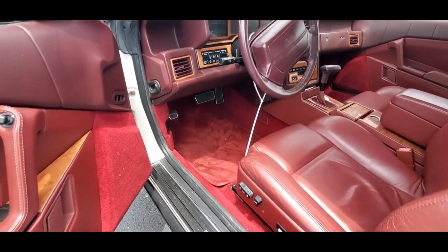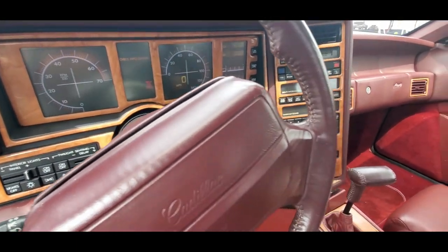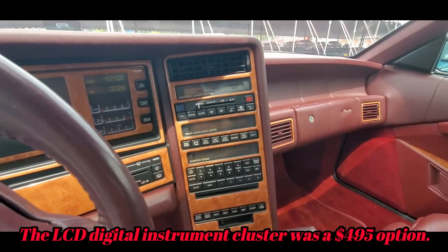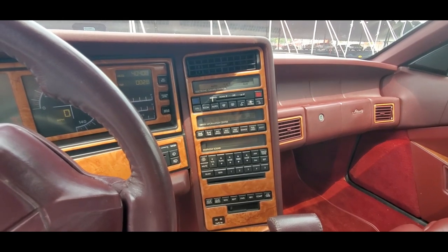You see all the electronics for the seats. But check this out, all electronic dash. Back when this was really unusual. Look at all those switches. You'll never see that again, folks. You will never see that again.